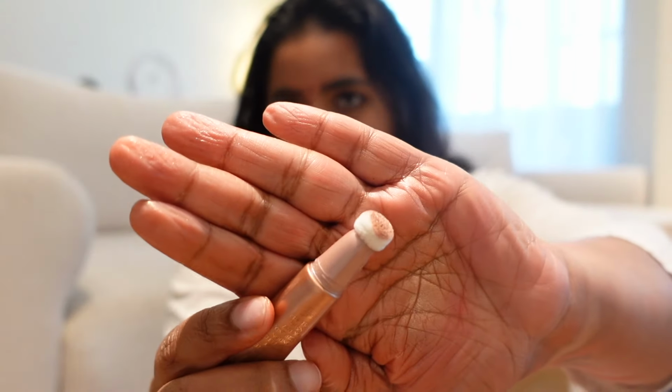Charlotte Tilbury Beauty Light Wand in the shade Pillow Talk. I didn't know this was also called Pillow Talk. So this is how it is. It has that spongy tip. Let me put it here.